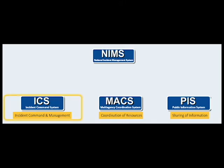Command is the act of directing, ordering, or controlling by virtue of explicit statutory, regulatory, or delegated authority at the field level. Coordination is the process of providing support to the command structure and may include incident prioritization, critical resource allocation, communications systems integration, and information exchange.